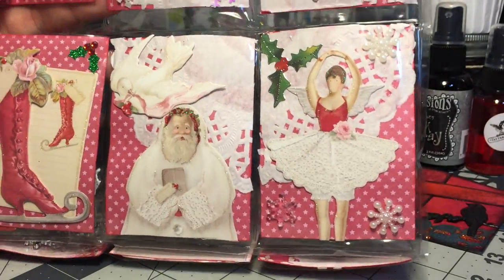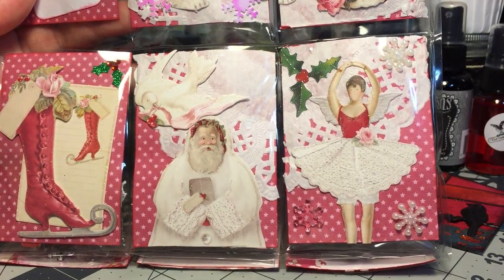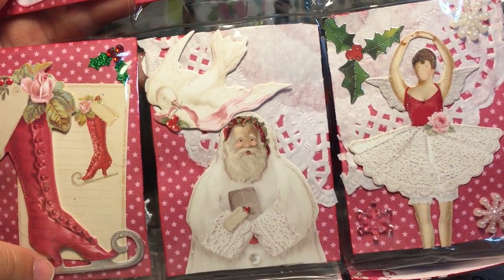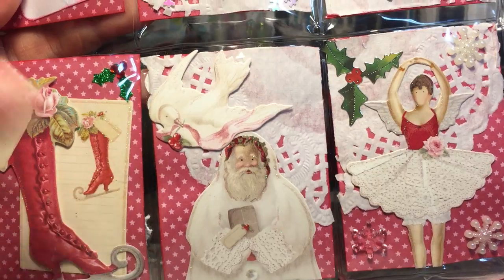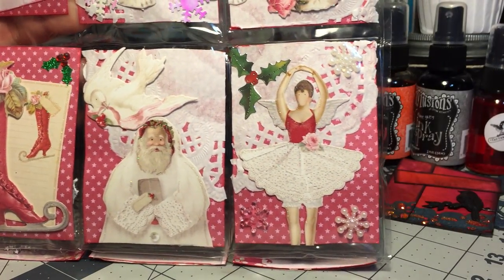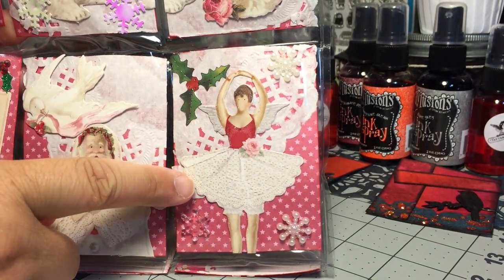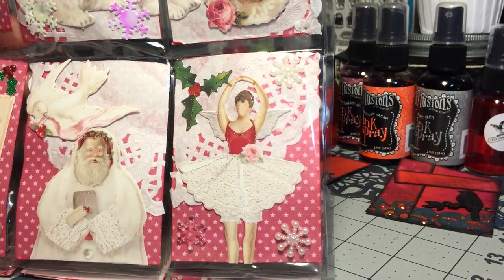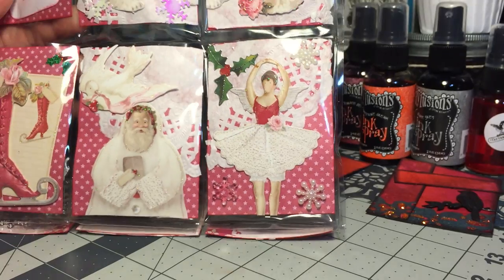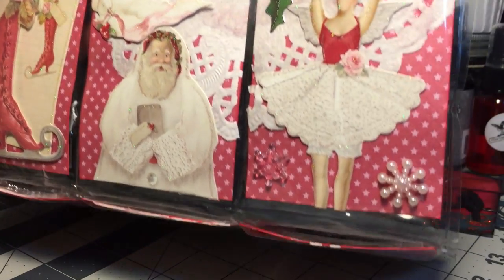Here's her center pocket. I am loving this. Look at this. It's a super cute red boot, but it has kind of like the ice skate. Imagine ice skates like that. That is some fashionista stuff going on there. Very nice. Look at this little ballerina. Oh, with the wings. She is gorgeous. Here we have Santa, white dove. This pocket letter is amazing. The images are beautiful.